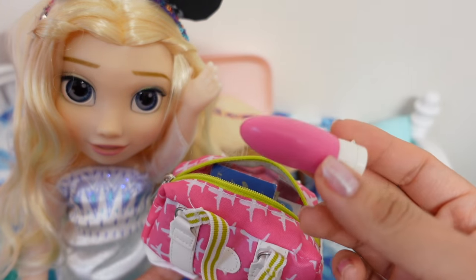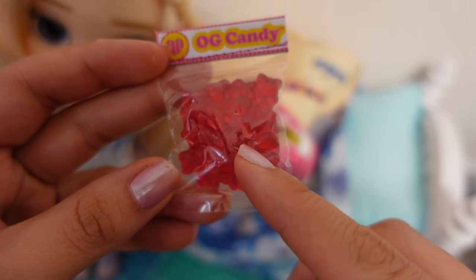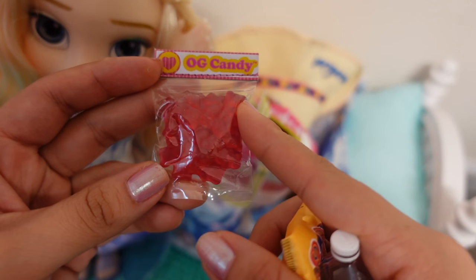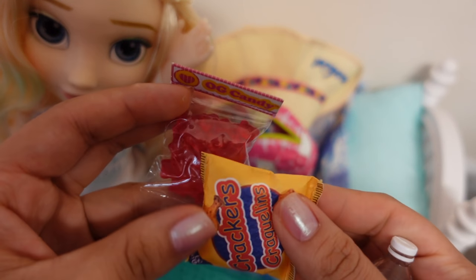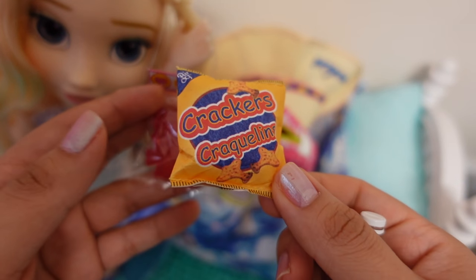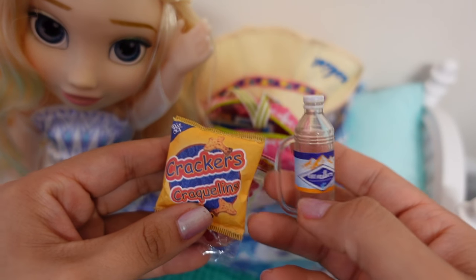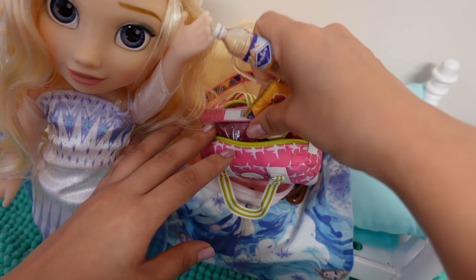We are also going to pack her some hand sanitizer. Okay, so I am also going to pack her a few snacks. So right here we have some gummy bears. Elsa loves gummy bears. We have some cracker chips and we have a bottle of water. Those are just little snacks for the airplane ride.